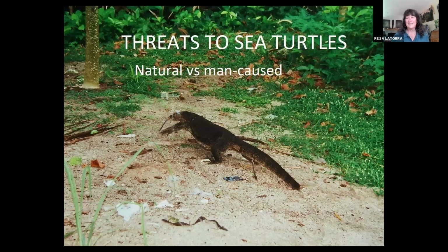So what are the threats to sea turtles? If you're an adult sea turtle, you're safe from most things except maybe sharks, orca, us. If the female comes ashore to nest, maybe a jaguar or crocodile can grab her. Hatchlings, on the other hand, are fair game for everything. Monitor lizards, crabs, fish, birds, rats, dogs, pigs. The number quoted is usually 1 out of 1,000 hatchlings might make it to adulthood. Everything wants to eat a hatchling.